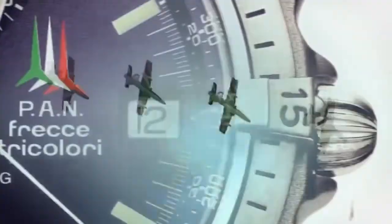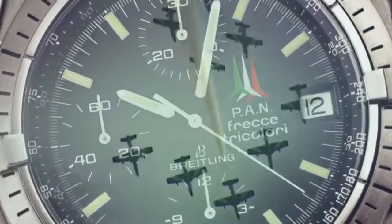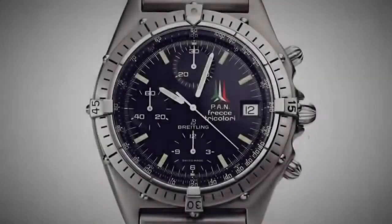And where the Italians led, other Europeans followed, and gradually it got traction because of its sort of cult status, if you like. There was a fashion for it, and the Italians love fashions. So this became a cult watch. I remember it very well when I saw my first Chronomat.